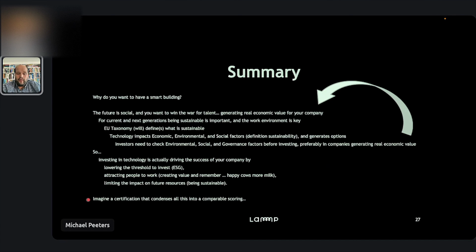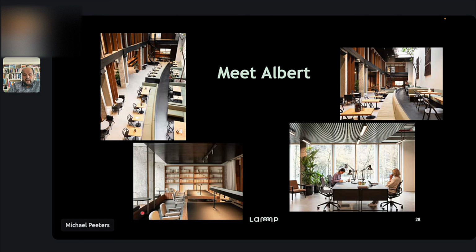Now we have to help investors, especially investors, building owners, portfolio managers. You know what I mean with investors. Well, in certifying, condensing all those informations into a comparable scoring. That's not that easy. That's also like, this is one of our co-workings. It's Albert in Brussels.